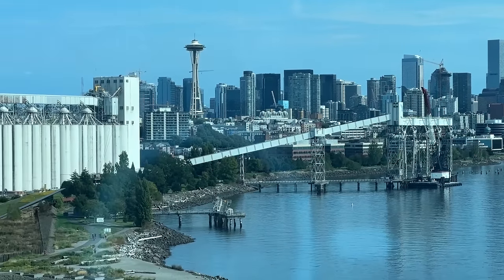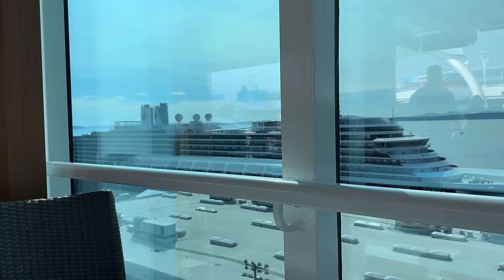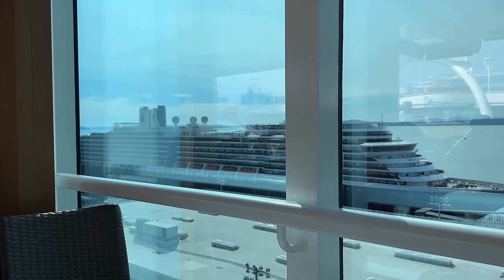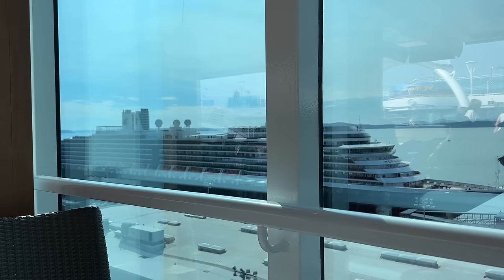In addition, we experienced the glass walkways on deck 16 that allow you to look down 16 decks to the ocean below. Deck 16 was also a good place to view the departure of the Holland America ship that shared our embarkation terminal on this day. It departed an hour before us.